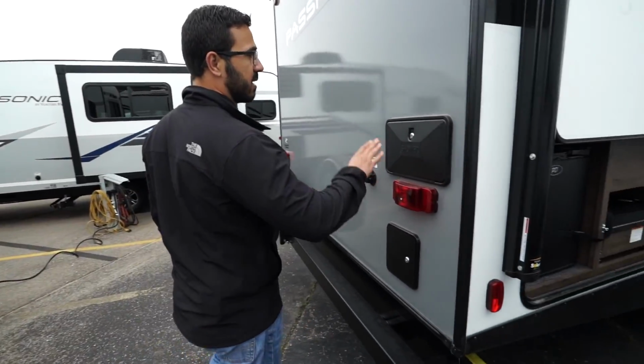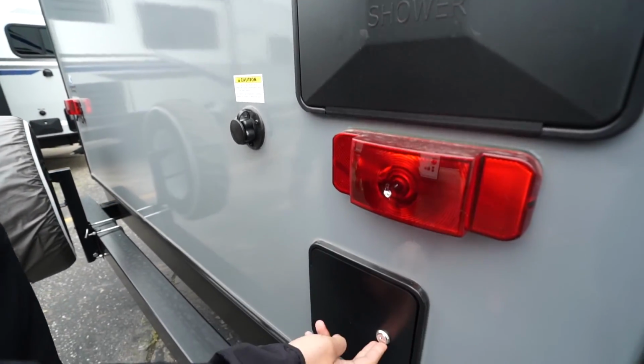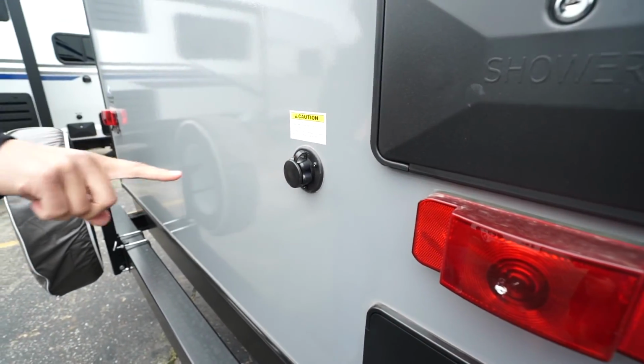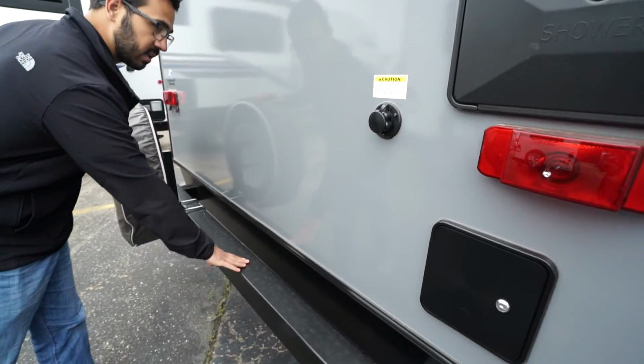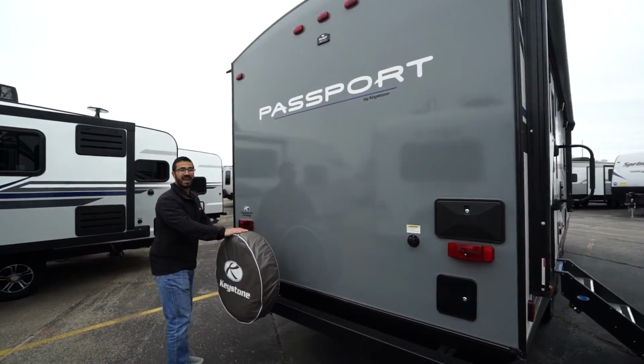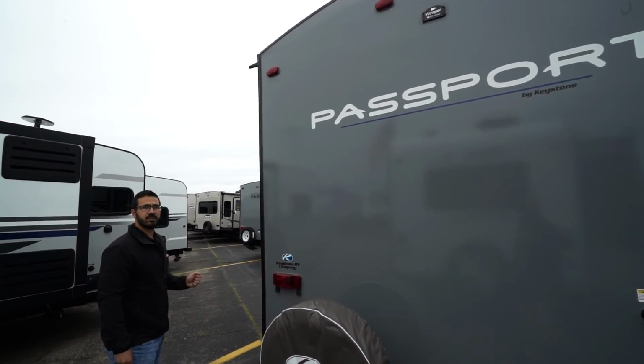Coming around to the back side, outside shower with both hot and cold water access right here. Right down underneath, these are your Key TV inlets for your cable and satellite. Black tank flush to wash out your black tank. Square tubular bumpers with end caps for your sewer hose. Mounted to that is your spare tire width cover, and you'll see backup camera prep right up top.